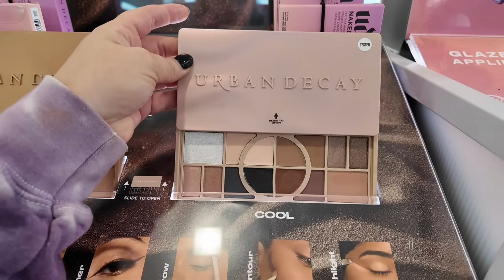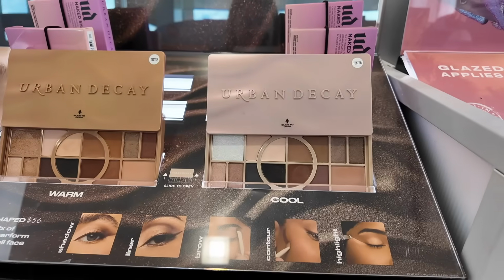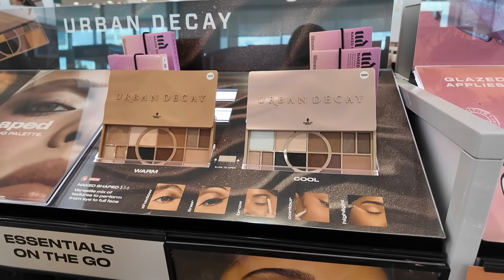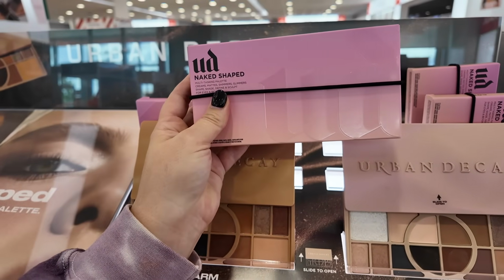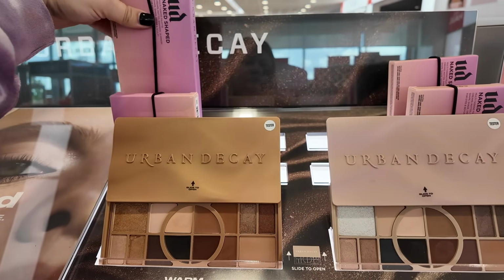I want the metal packaging. I do have this more warm one to try, so let me know if you want to see that in action. But I don't know how to feel about this. I feel like they should have kept their original tin packaging and just kind of redid the Naked palettes, in my opinion. So, kind of disappointed to see that for $50.